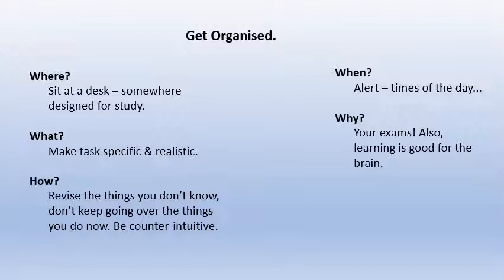Now, different times of day work for different people. In teenagers, the research says, and research is about huge demographics of people, you may be the one or two persons that don't fall into that, but for the most part, teenagers don't work well in the morning. So you might want to think about revising in the afternoon and perhaps into the evening. I personally am a morning person, but we're all different. So work out when is working best for you and why.